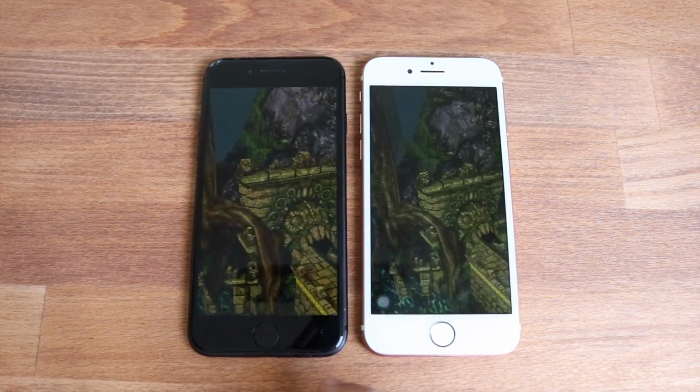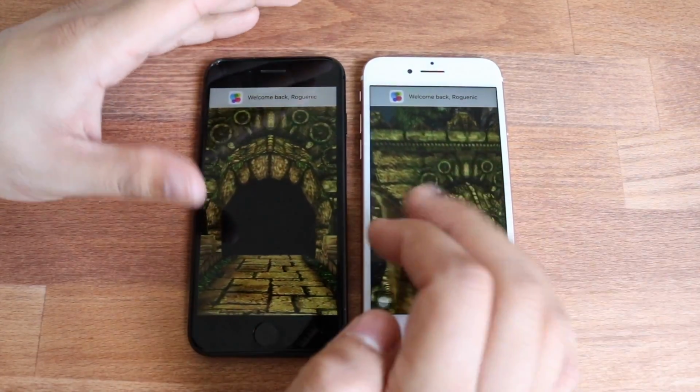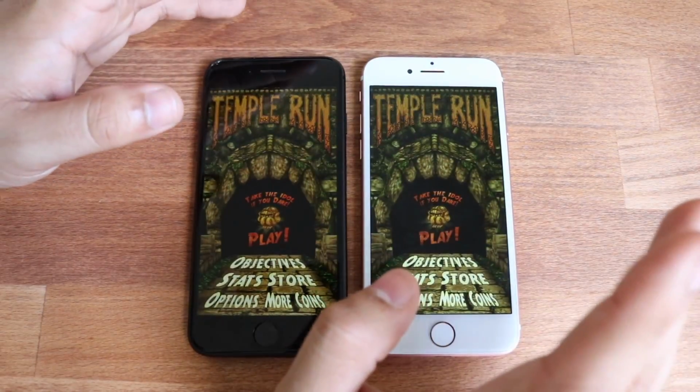There may be a couple other reasons to pick up an iPhone 8, but the biggest difference is not really the performance, which is surprising because that's usually the main difference between phones. You look at the 6 and 6S, that really had a huge difference in speed, but the 7 and the 8, not so much.